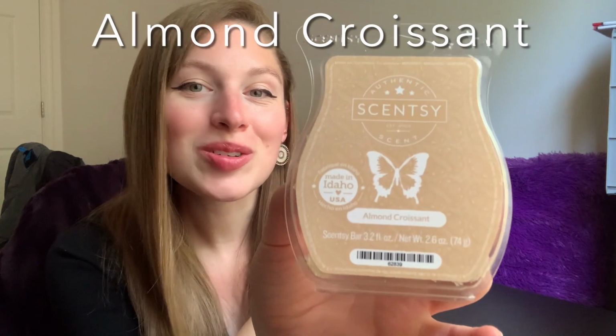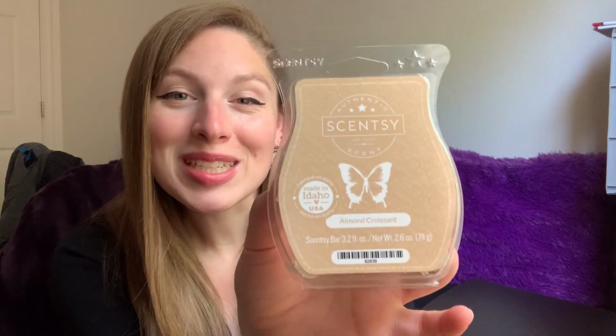The first one that I used is Almond Croissant. I know you've seen this one before. This one is one of my and my husband's absolute favorite scents. It just smells so good. Oh my goodness, it smells exactly like what you would think an almond croissant smells like.